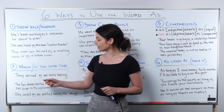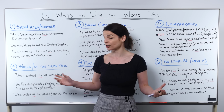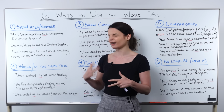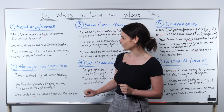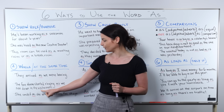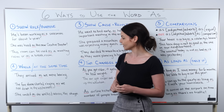So we connect these with as to show that these 2 situations or these 2 actions happened at about the same time. So we can think of this as kind of like while or at the same time. Let's look at the second example. The fire alarm started ringing as we sat down in the restaurant.